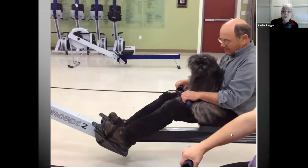So Norm also exercises with my husband to stay in shape for work and because he was part of our rowing team at the clinic.